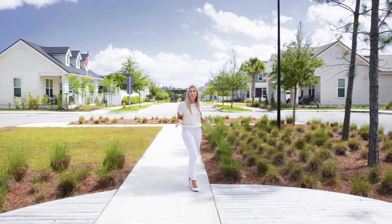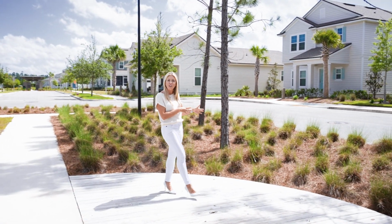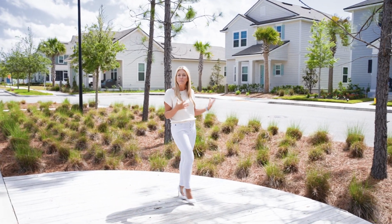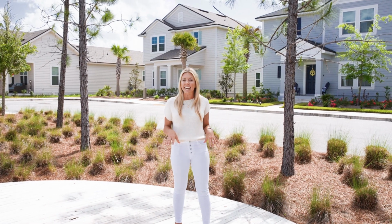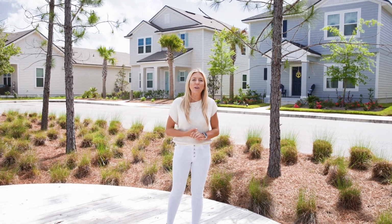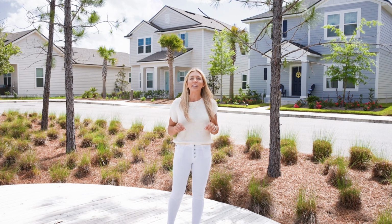So I'm sure you're familiar with some of the master plan communities in Jacksonville, south of Jacksonville, such as Nocatee, Beach Walk, even Seven Pines. But today I'm here in Nassau County, and I'm very excited to tell you about a master plan community called Wildlight here in Yulee. There's so much to be excited about here in Wildlight.